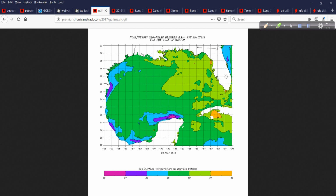The water temperatures are just ridiculous. All of this color through here that I'm outlining in red, sea surface temperatures are 30 degrees Celsius or higher. And I say or higher. It's a little blip of 31 Celsius in there, right up in here near Cedar Key also. Bottom line, the water temperatures at the surface are very warm. In fact, they are a couple of degrees Fahrenheit above normal. And that makes a lot of difference.